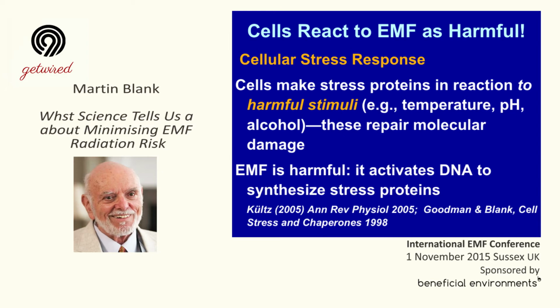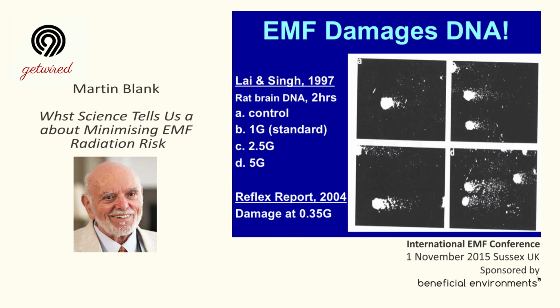Now, the interesting thing about the stress proteins is they come about because the DNA starts to make them. Proteins do not just come out of thin air. The DNA, which carries our code inside each cell, comes apart and starts to manufacture these particular proteins. Now, if you get too strong a signal, the EMF can actually damage the DNA. That's the next slide. You see pictures that were published by Lai and Singh, which found that the greater the intensity of the extremely low frequency, power frequency, or the longer the exposure, you get more and more fragments breaking off from the DNA.